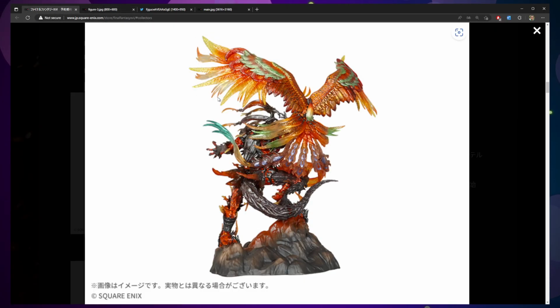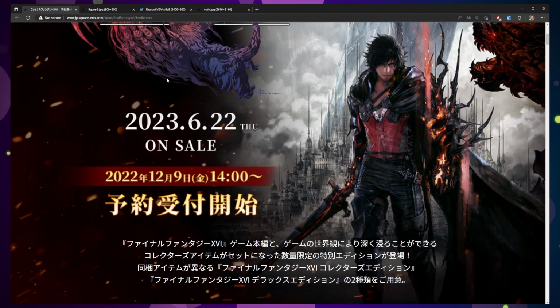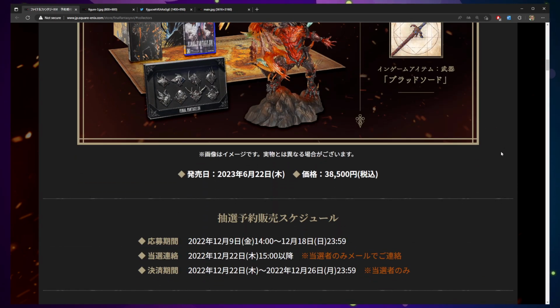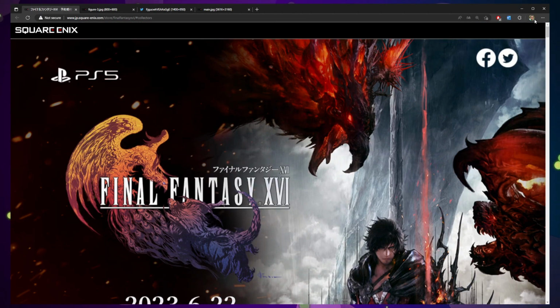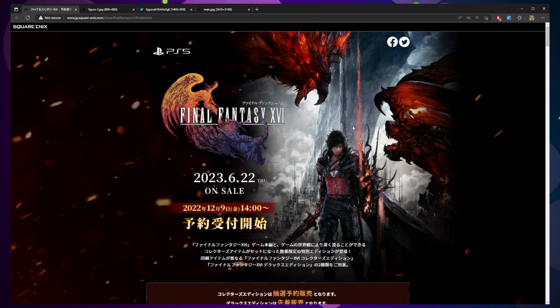I believe this collector edition goes on sale next week, December 12th in the United States. I will post a video when I get this because I'm definitely going to be opening this sucker up and buying it and playing the hell out of this game. My only drawback, I don't know what the price is going to be. Knowing some of the other Square Enix prices, though, I'm a little nervous. They do seem to overprice their wares just a little bit.